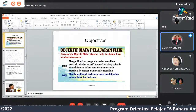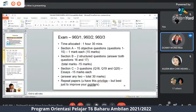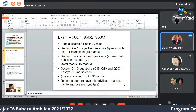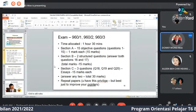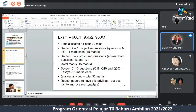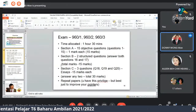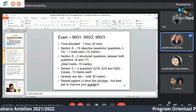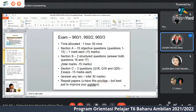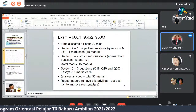Okay, so hopefully at this moment it's clear, no problem. If there's any, just give me a shout. I'll stop and answer questions. So for the exam, the written exam, you have a time allocation of 1 hour and 30 minutes. You have 3 sections. Section A is objectives. You have 15 questions. It is compulsory for you to answer all. Please do not leave any questions blank.